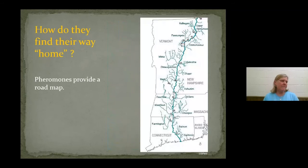And they believe that the way that sea lamprey know that this is a good place to build a home, a good place to spawn, is they use pheromones that can help provide a roadmap. So a sea lamprey would be attracted to the Connecticut River by the pheromones released by larvae, by the ammocoetes upstream. And the adults can detect it in the estuary, so at the mouth of the river.